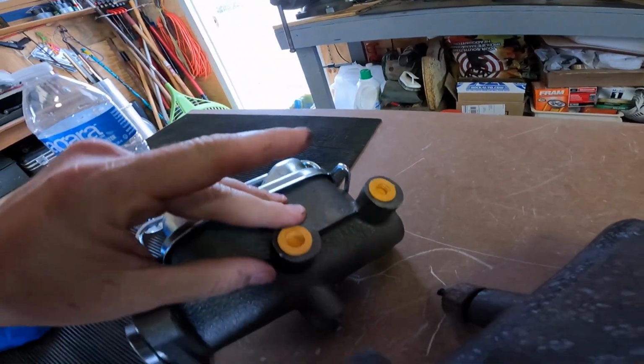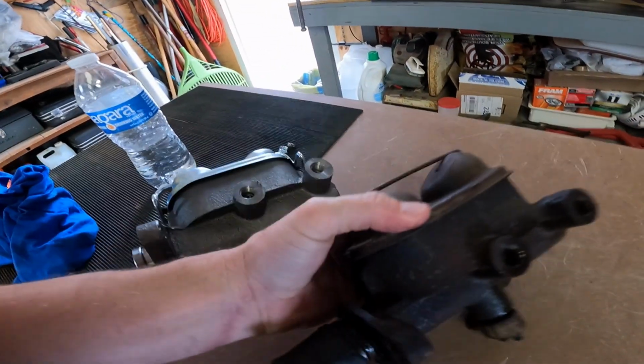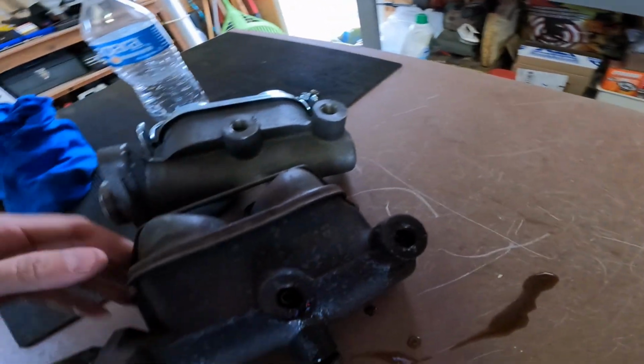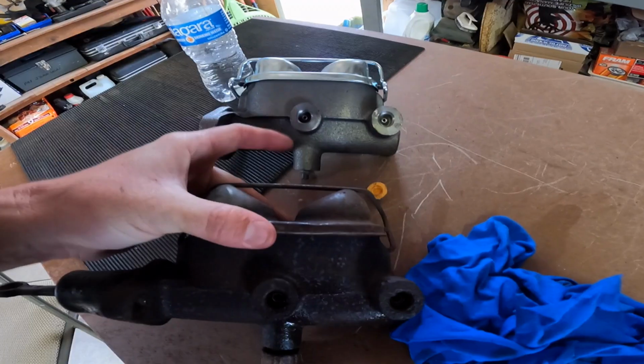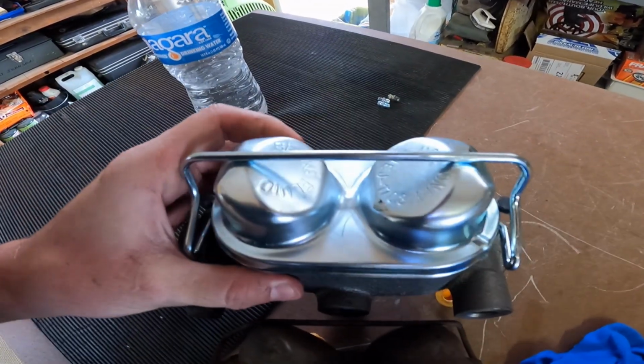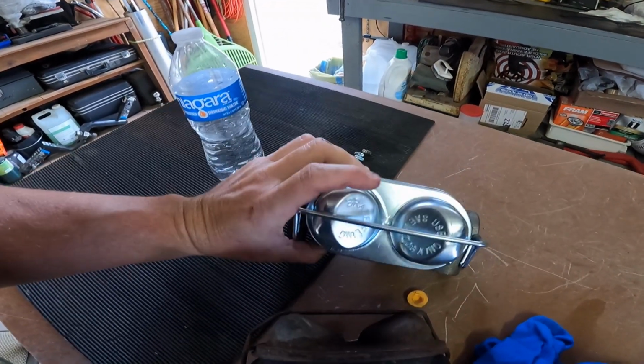I need to check thread size. They're big old nuts on those brake lines. Yeah, big old line nuts. I think they're the same, except I'm sure this one's made in America and this one's made in, who knows. I'm sure it says China on there somewhere.